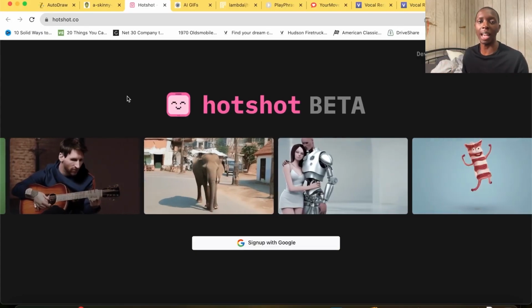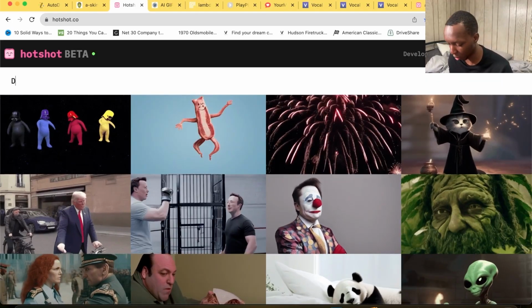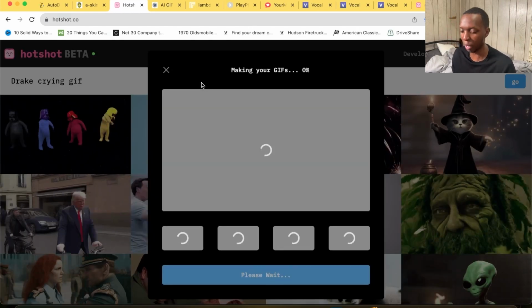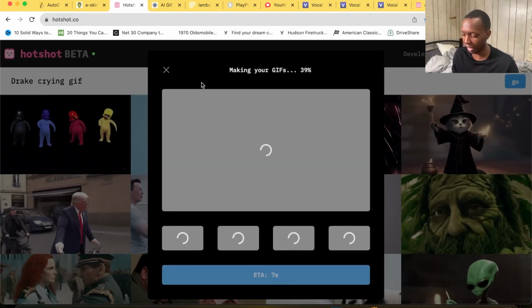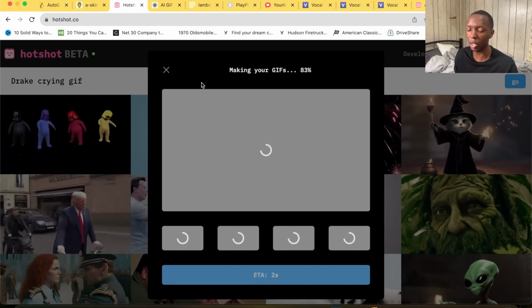And up next, we have a GIF creator. This one is Hotshot Beta. Let's make a Drake grind GIF, right? A very popular meme of the guy being, you know, so let's see what we got. ETA is 7 seconds. And what's beautiful about Hotshot is that they're gonna actually give us 4 different options.